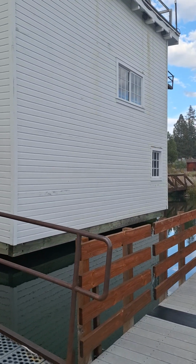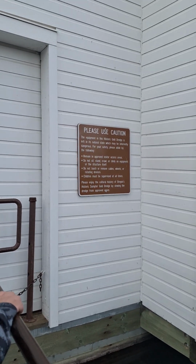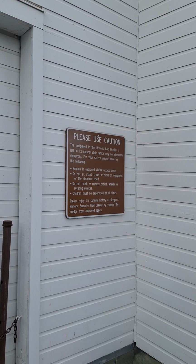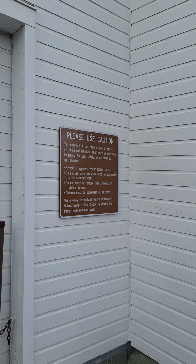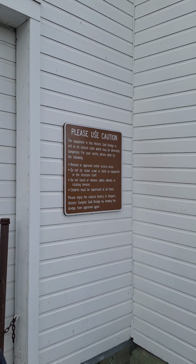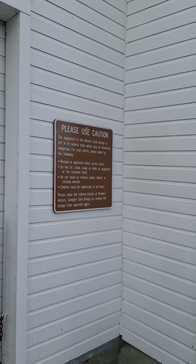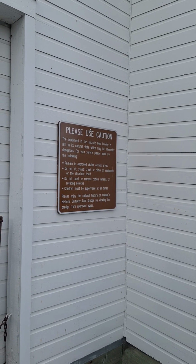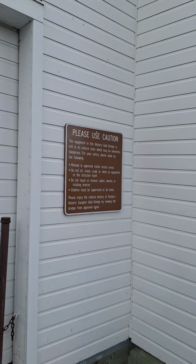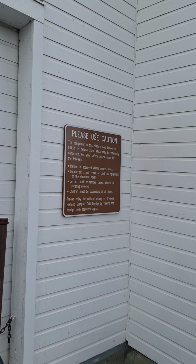It's a gold dredge. So let's read this sign, see what it says. This says, please use caution. Equipment in the historical gold dredge is left in its natural state, which may be inherently dangerous. For your safety, please abide by the following. Remain in approved visitor access areas. Do not sit, stand, crawl, or climb on equipment or structure itself. Do not touch or remove cables, wheels, or rotating devices. Children must be supervised at all times. Please enjoy the cultural history of Oregon's historic Sumter Gold Dredge by viewing the dredge from approved areas.